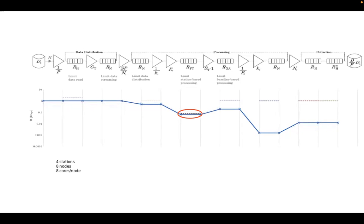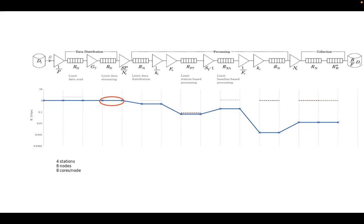If you go up, however, to 4 stations, but this time with 8 nodes and 8 cores per node, all of a sudden you're actually limited by your ability to stream the data. Okay, so let's keep going here. Now, if you keep on going to make your correlator bigger, you're currently limited by data streaming.